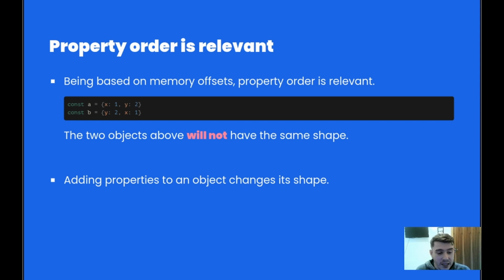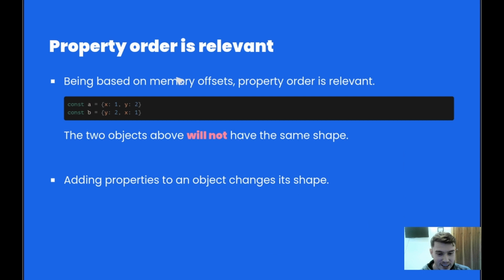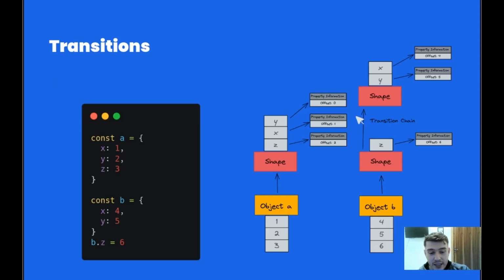And adding properties to an object adds a transition chain to the object. So look at the next diagram. In this one we have the object A and the object B, very similar. The difference is that the object B adds the Z property after the creation. Okay, so it means that the object B contains shapes, and this code is allocating memory for 3.